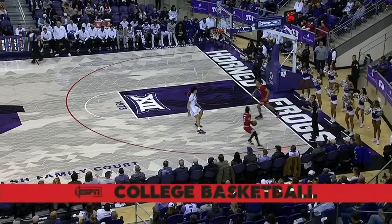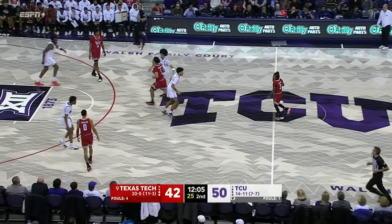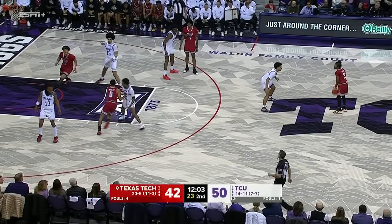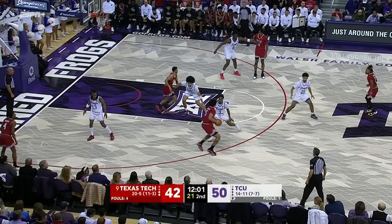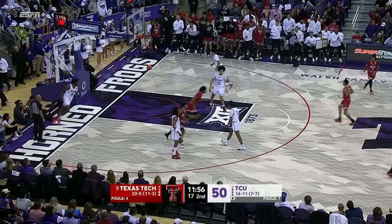The most important game of the season to this point for TCU, no question. Sometimes that's all you need. You're not out here thinking. You're out here flowing. You're moving without the ball. The ball's finding you, and you're fundamentally sound in everything you're doing. Oh, it's Toppin. That's how you get back on track.